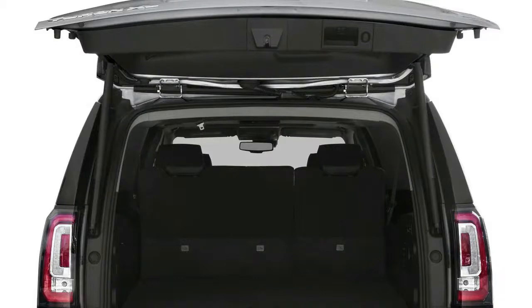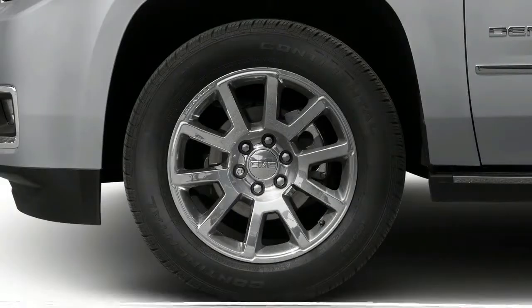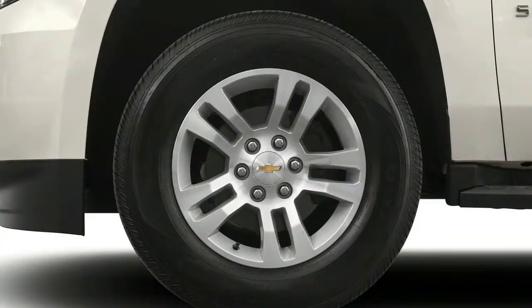The Yukon Denali is available exclusively with a 6.2-liter V8 engine and a 10-speed automatic transmission. That's a new combination for 2018, and it may be worth the cost of entry on its own, especially amortized over the course of a lease or financing payment.